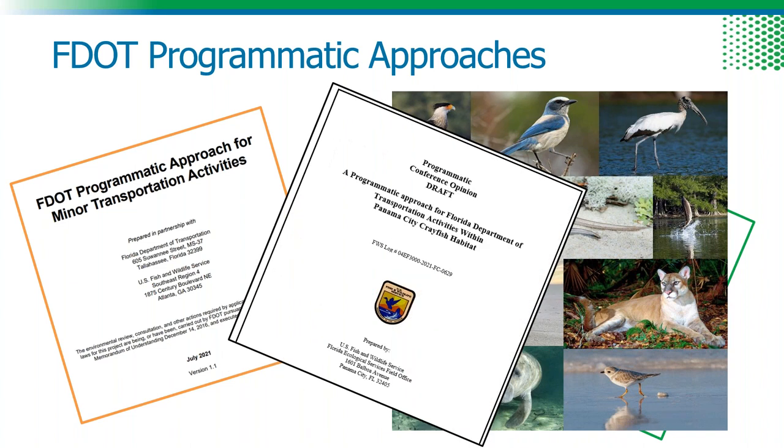This is a unique approach where DOT is actually contributing to the recovery plan for the crayfish. And then we're getting a countywide coverage for the species. It only occurs in Bay County, but we're getting countywide coverage for this on all types of DOT activities. So the previous two programmatics that we talked about are pretty small in scope, in the sense that they're really focused on maintenance and smaller in right-of-way project activities. This Panama City crayfish programmatic is going to be addressing larger projects as well as those maintenance-related activities.